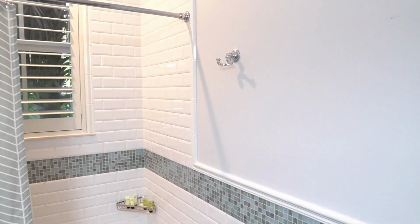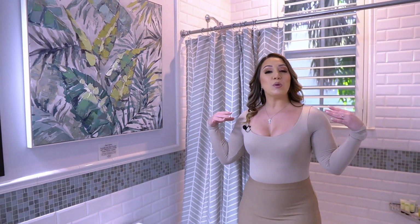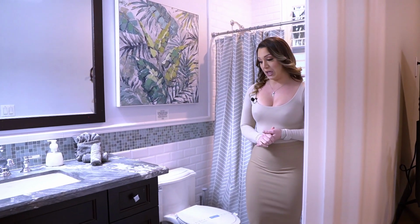And same thing as the other bathroom, you have this feature tile right here that kind of borders the bathroom. And just like with the other one, it does have its own theme to it. So it does actually match a lot of the motif that you got in this bedroom. I really like how they're all very unique.